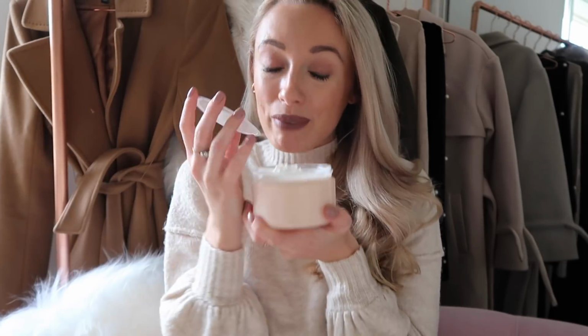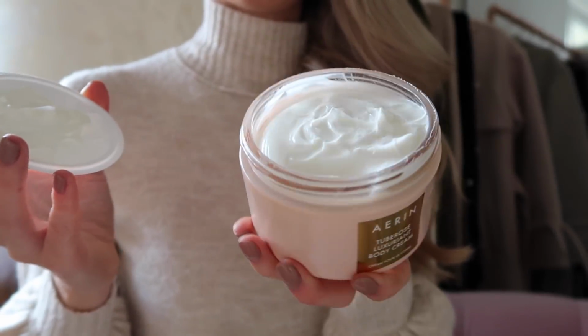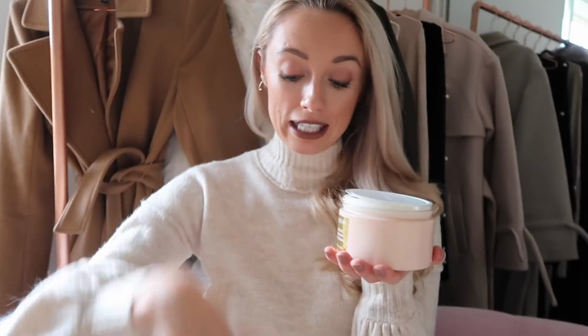Something a little bit more luxurious, a little bit more of a treat, is the Tuberose Luxuriant Body Cream from Erin. So this is a very luxurious body cream. It smells incredible. It smells like their Tuberose fragrances, which I adore, and this one just looks so fabulous in your bathroom. Of course, it's an amazing body lotion that smells good, but it looks very pretty as well. Erin branding I just absolutely adore.